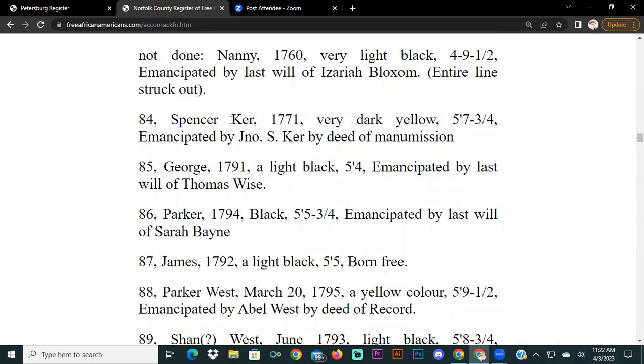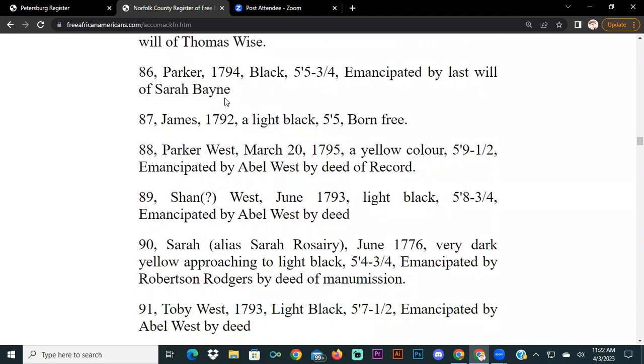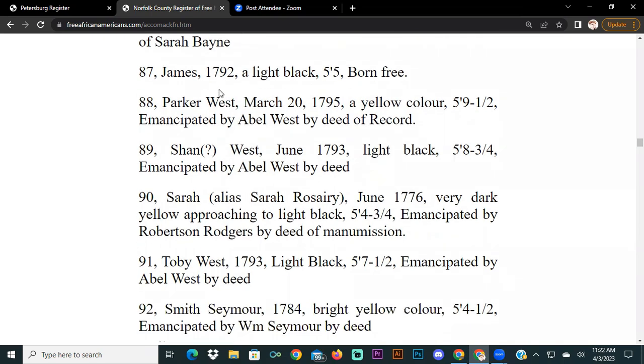All right, next we got Spencer Kerr, born 1771, very dark yellow, 5'7" and 3/4, emancipated by John S. Kerr by deed of manumission. So, Kerr. George, born 1791, a light black, 5'4", emancipated by the last will Thomas Weiss. Next we have someone named Parker, born 1794, black, 5'5", 3/4, emancipated by the last will of Sarah Bain. Next we have James, born 1792, a light black, 5'5", born free.